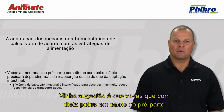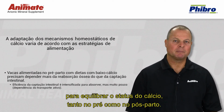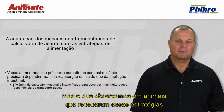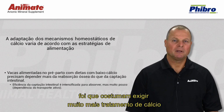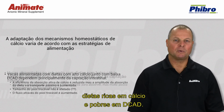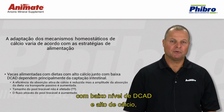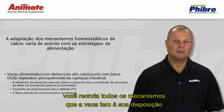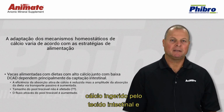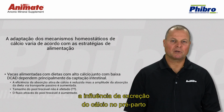So, to summarize very quickly, the adaptation of calcium is influenced by several things. What I would suggest to you is that cows fed low calcium diets prepartum have to rely almost exclusively on bone resorption to balance calcium status both prepartum and postpartum. While this may be an effective strategy in reducing clinical milk fever, animals fed these strategies typically require much more calcium therapy postpartum than animals fed the second type of diet, which is diets that are high in calcium and low in DCAD. By feeding a negative DCAD diet of low DCAD and high dietary calcium, you recruit all the mechanisms that the cow has at her disposal to balance her calcium status. Again, these are calcium delivered from bone, calcium taken up by gut tissue, and the influence of calcium excretion prepartum on making that system work more effectively.